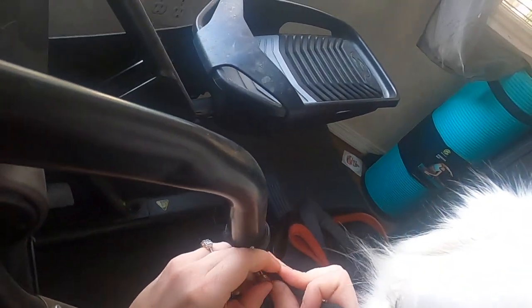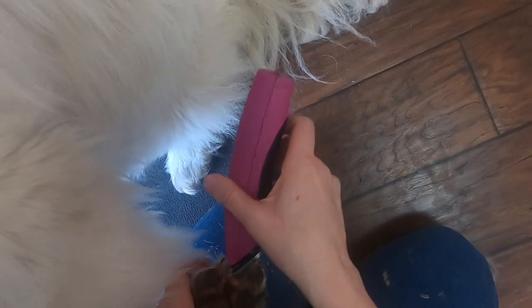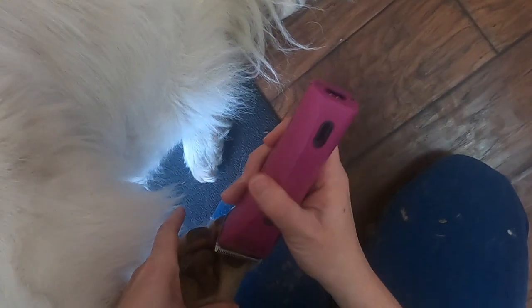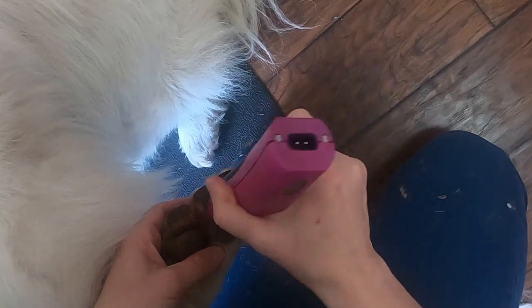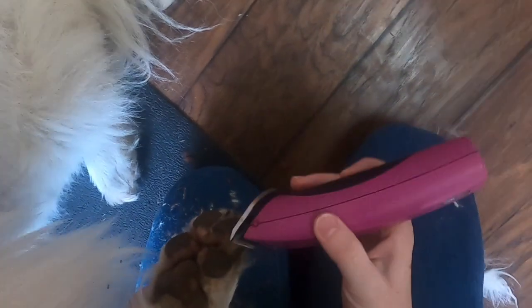And this thing does slide down the pole here, so he's going to be able to be a little bit mobile, but not too mobile, hopefully. Okay, let's try it again. Good boy, Finn. Good boy. It's okay. Good boy, buddy. All right, we're almost done.